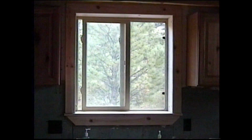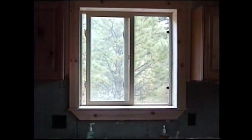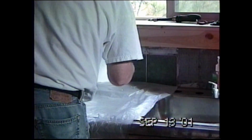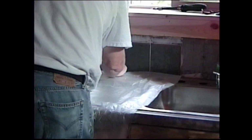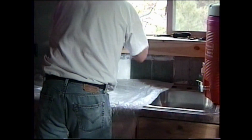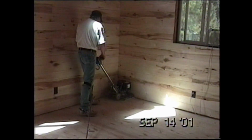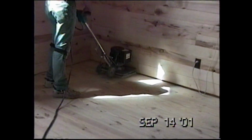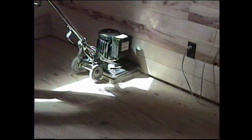In between the flooring project, I made the trim for the kitchen window so I could start the kitchen wall tiles. I rented a floor sander and I was really surprised how well and easy it worked. I almost didn't want to stop using it.